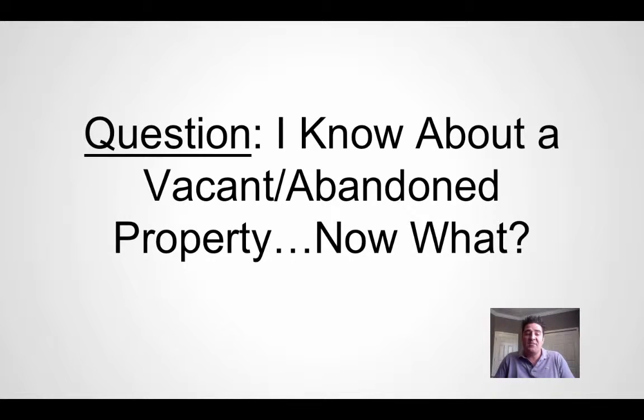And it's a question that people ask is, I know about vacant or abandoned properties, and I know I'm supposed to go out and find them and try to get those under contract for either wholesaling or rehabbing, but how do I get them? How do I find them? How do I get them under contract? How do I locate the owners, et cetera, et cetera. So just going to take a few minutes to go over this information with you. It's actually a lot simpler than you think. We've got some tricks here that we're going to share with you, so hope you enjoy.